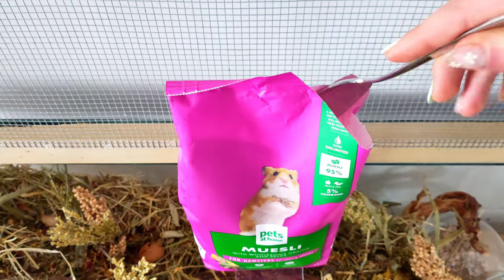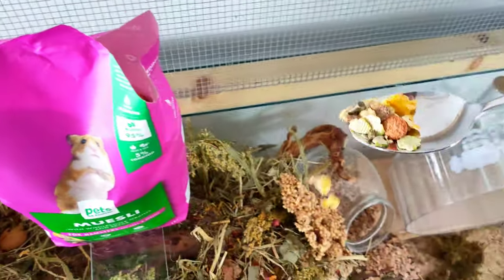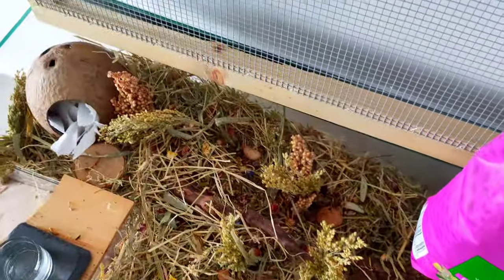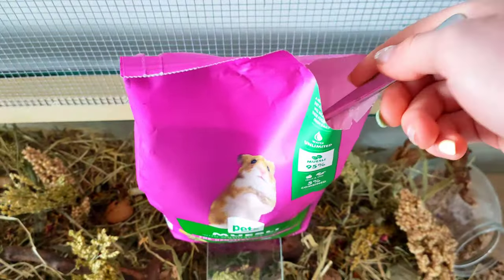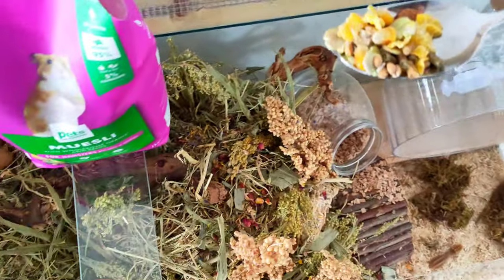At the moment, she's being fed the Pets at Home hamster muesli, which isn't the best food. I'm going to slowly transition her onto a more suitable food, which is Pancake's old food called Bunny Nature Dream Expert. I just scatter fed 2 tablespoons of this food for her to find.